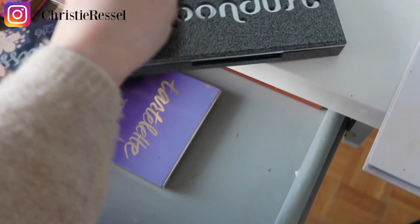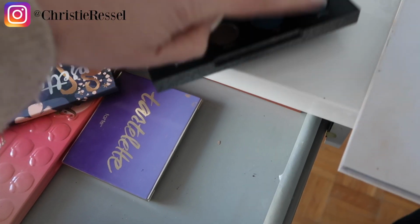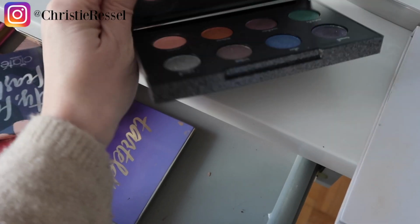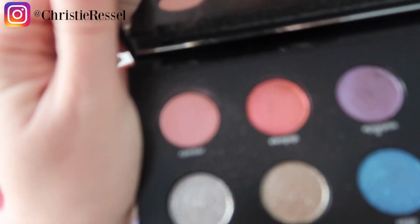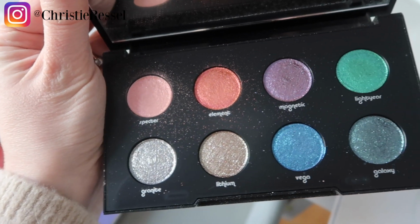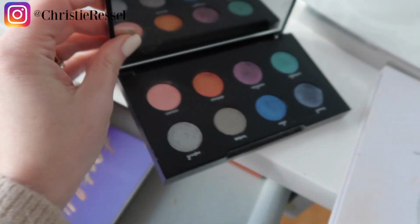This Moon Dust palette by Urban Decay, honestly, I really don't use it anymore. I was using it for just these two colors because they're so stinking pretty. I don't know if that's gonna show up. Yeah, look at that. They're so gorgeous. But I don't need to keep it for two colors, so I'm gonna get rid of this one.